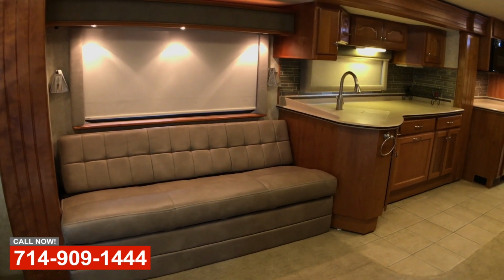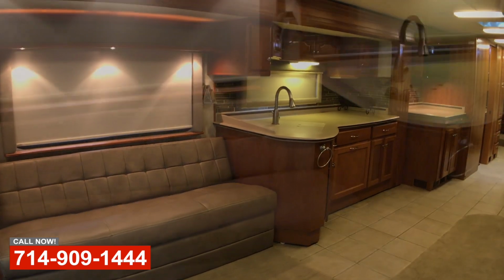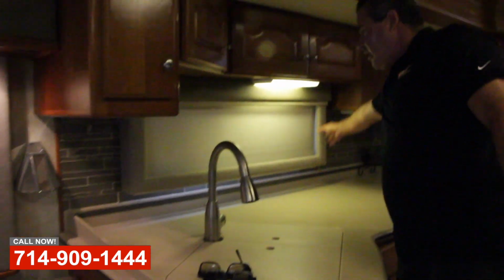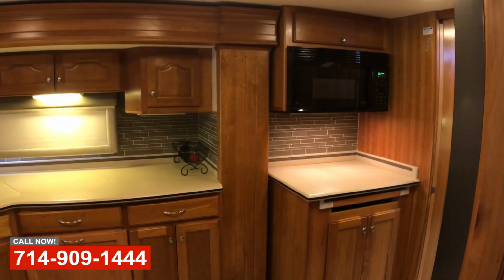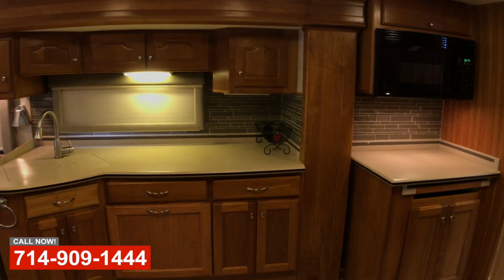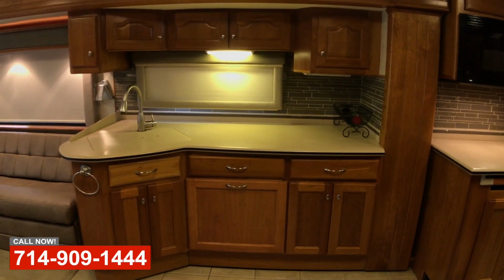Redid this nice sofa. Just recovered that one as the original sofa in here. Created a nice valance in the galley. Did some beautiful backsplash work in this coach. Backsplash work, really nice. Great colors. The customer's got a good eye and picked out some nice stuff.